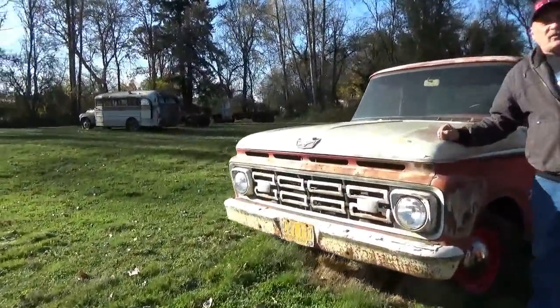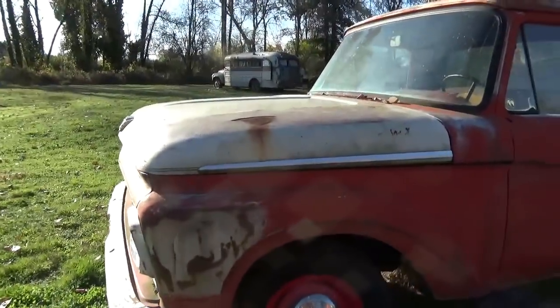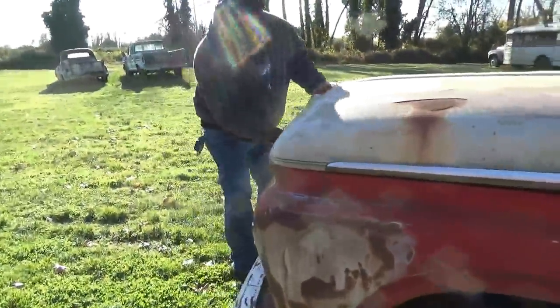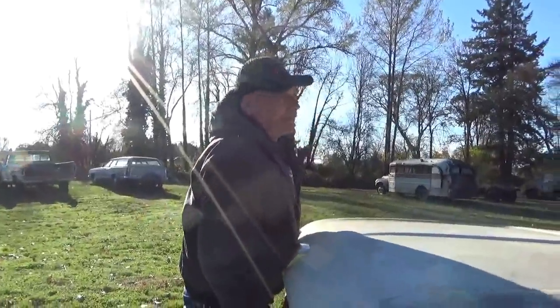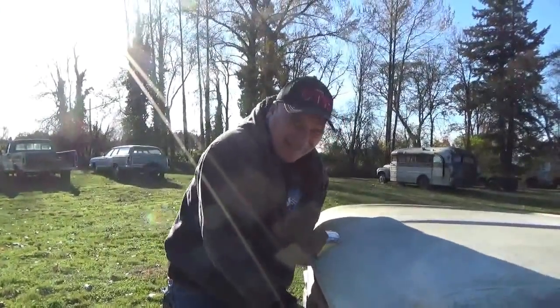This is a 1964 Ford F100 short bed. It's had a lot of custom work done to it. It's supposed to be running, and the guy that I bought this from, I bought 3 trucks from him. Grumpy too. Yeah. Well, actually I bought 4 trucks from him.